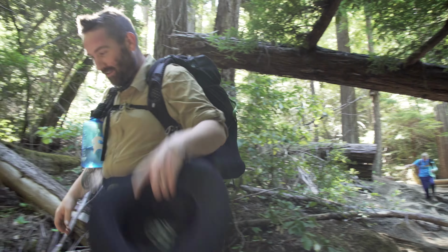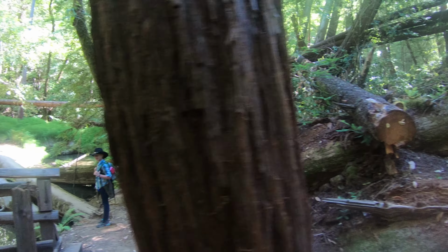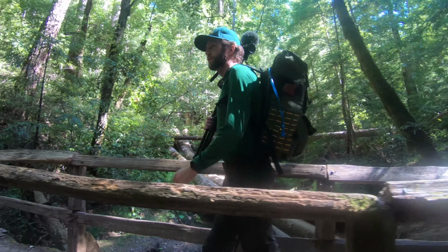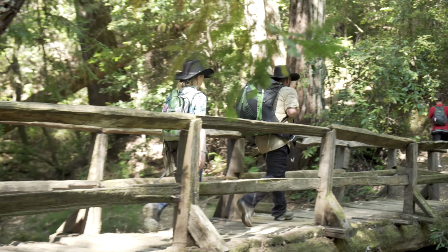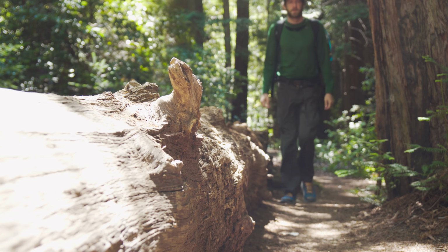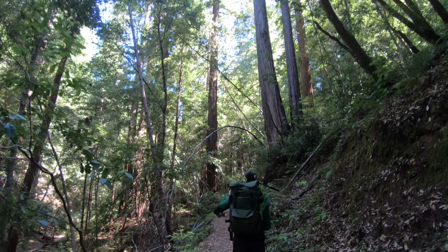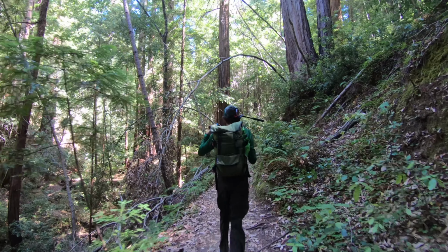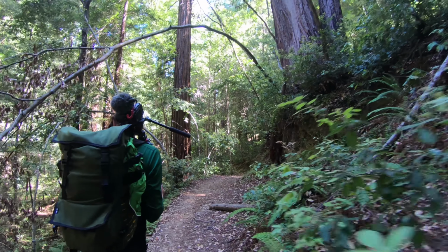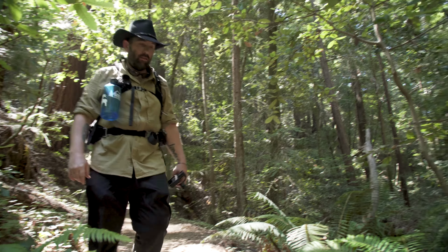Got a shelter right there. Didn't have to do anything. This is awesome.